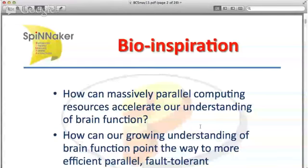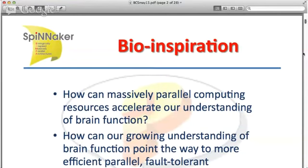Now, I've spent 30 years building computers in various shapes and forms, and fairly recently, in the last 10 years, I've become increasingly interested in the ultimate computer, a biological information processor inside each of our heads. And it's still an enigma. We still don't understand the fundamental principles of information processing inside the brain.